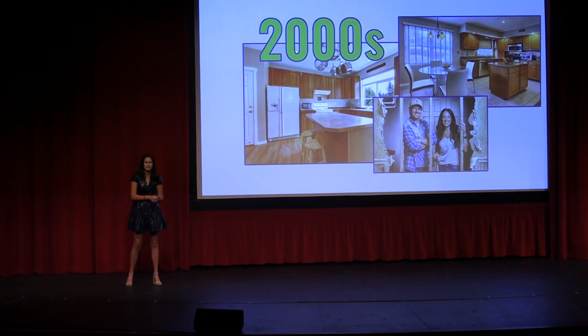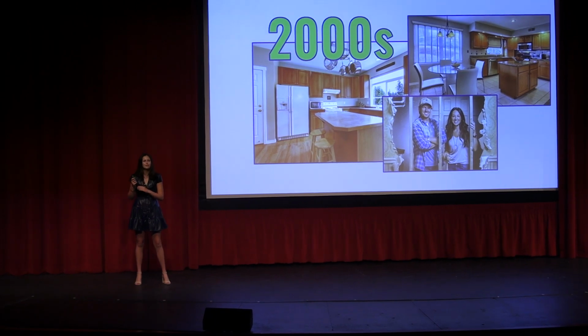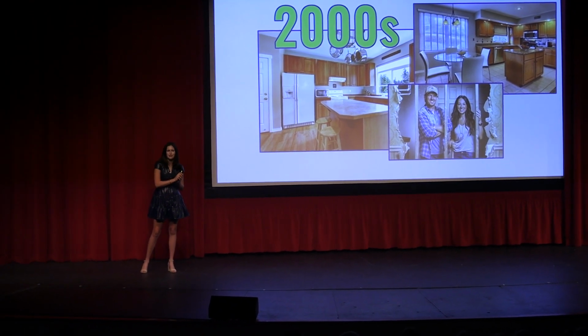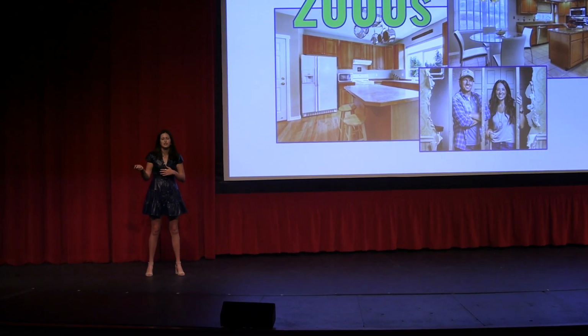One of these shows was Fixer Upper, and if anyone has ever seen an episode of Fixer Upper, they know they're constantly knocking out walls. It seems like it's always demo day. The open floor plan was incredibly popular during this time period, and this allowed for people to cook in the same room that they were entertaining their guests.